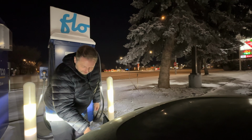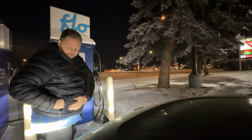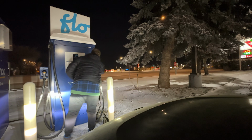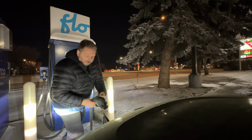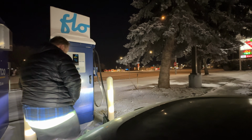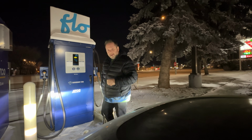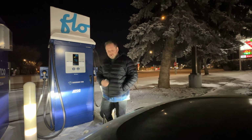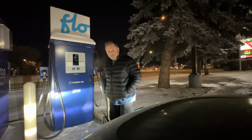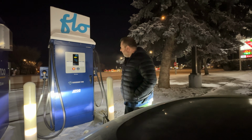Let's hope that the charge port is not too frozen. All right, it came out. So as always, I've got my Flow RFID. It is frosty. Okay, snapped in. Now, usually with Flow, one has to wait a little bit until it talks through the car, and then it says here, hold your card. You hold the card, and now we pray.